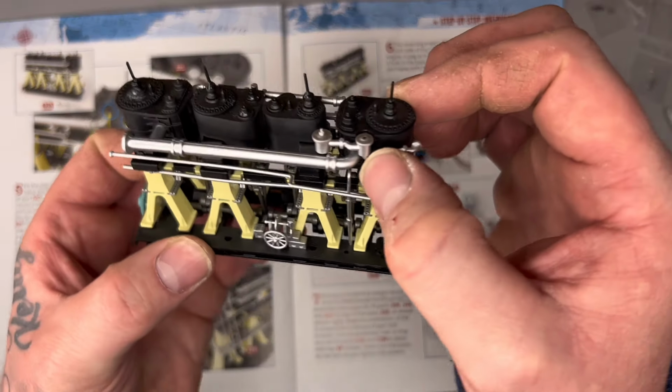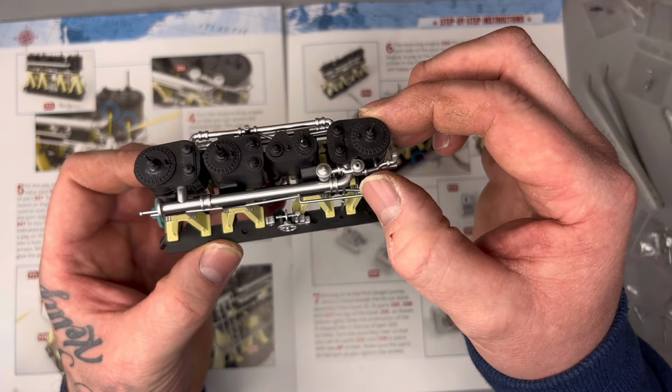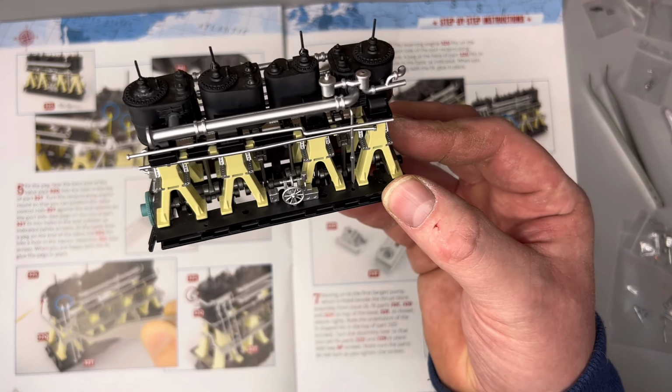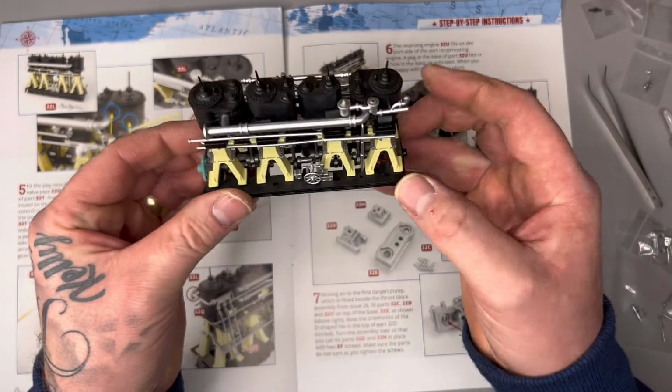There you go, that's that part done. It does look really cool though, should I say that? It does look pretty cool. So yeah, that's 32L fitted to the engine. Turn it around, guys, and it looks like that, and that's that part done.